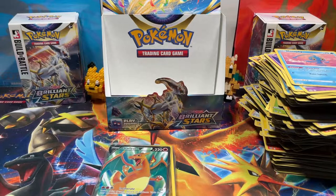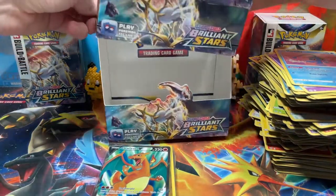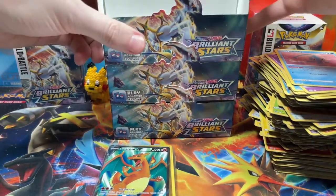But that concludes the three booster box series. Now we have a beautiful stack of empty booster boxes to do absolutely nothing with, but display in awesomeness.